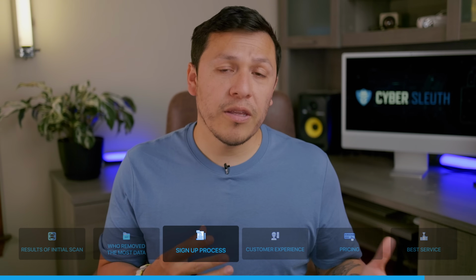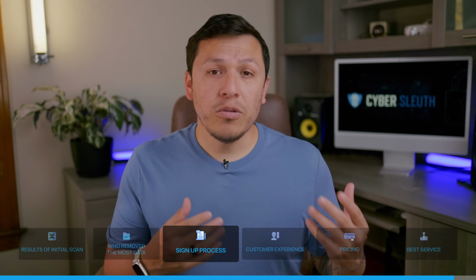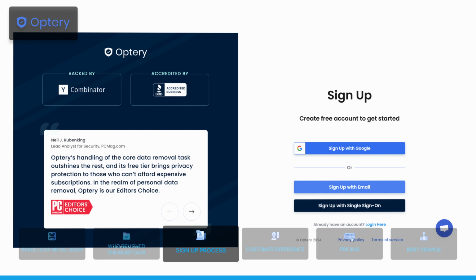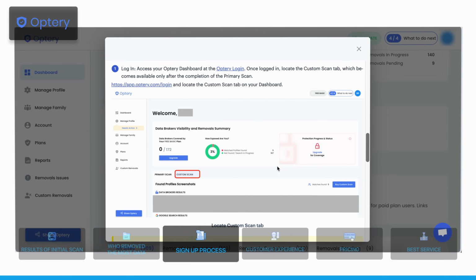It takes less than 5 minutes to go through this signup process. As you go through it, this is where the key differences start to show. With Incogni and DeleteMe, you do need to pay upfront before the whole search starts. With Optery, you get a free search as you put in your information and you make the decision on which tier or plan to go with, which is kind of nice as you get to try out and see what service it is that you're paying for.